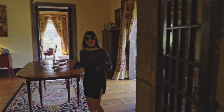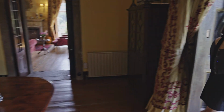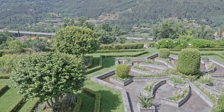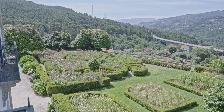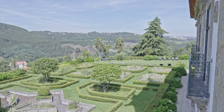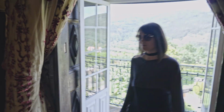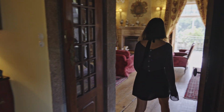I haven't been in this area, so I'm exploring with you. Oh, here's the balcony. You can see it better here. Wow, it looks different from this level, definitely. Perfect place to get some inspiration.